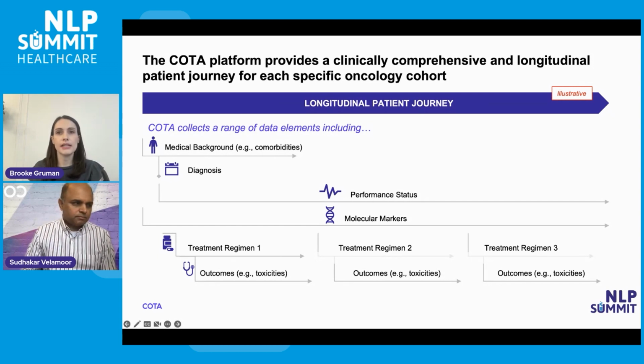As an example on the bottom, you could see we might capture the first regimen a patient received. And then we might indicate that this regimen was stopped because the patient progressed. We would then capture the next regimen they went on, and maybe that was stopped as a result of a toxicity and they had to switch to an alternative treatment. These are just examples of information that we capture throughout the patient's journey. With each of those, we have time points as well as detailed information surrounding all of the clinical context. And so with that, I will hand it back to Sudhakar.